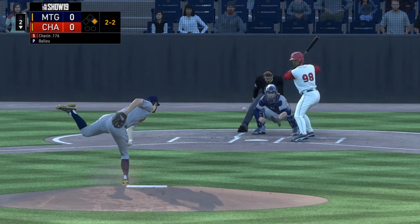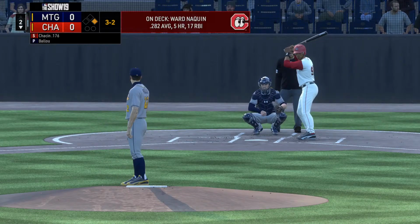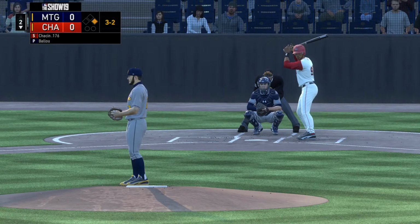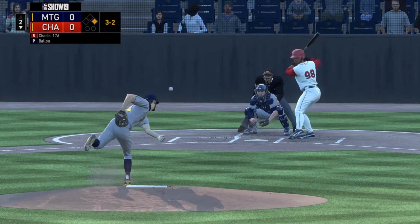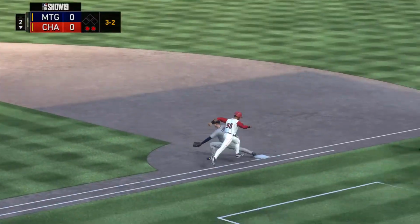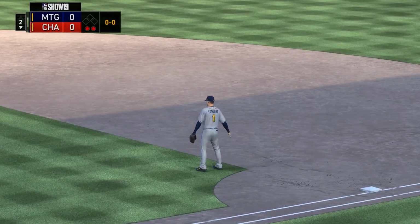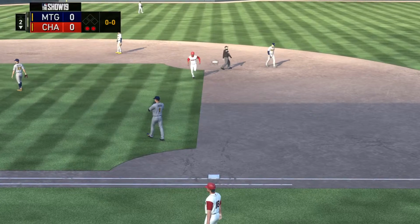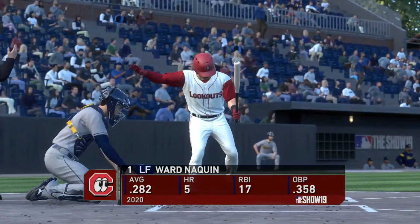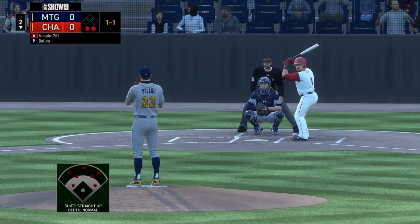In now, Ezra Chassin, and that's low, so a good eye there as he works the count back full. Now the 3-2 pitch. Slow roller down the third baseline. To second for 1. Return throw is in time, and what do you know, they do get the double play. Batting 6th, the left fielder, Ward. So base is empty now after the double play, and that'll bring up the outfielder, Ward Naquin.